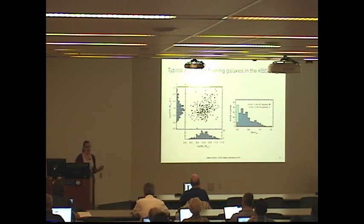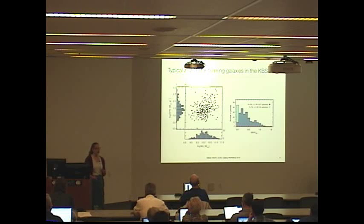But what does a typical galaxy look like? We have stellar masses ranging from about 10 to the 9 to 10 to the 11.5 solar masses, with a median stellar mass about 10 to the 10 and a median star formation rate of about 30 solar masses a year. Extinction along the line of sight to these galaxies tends to be moderate, with a median E(B-V) nebular of 0.3.